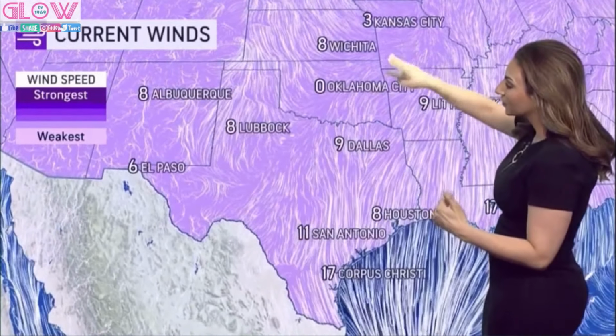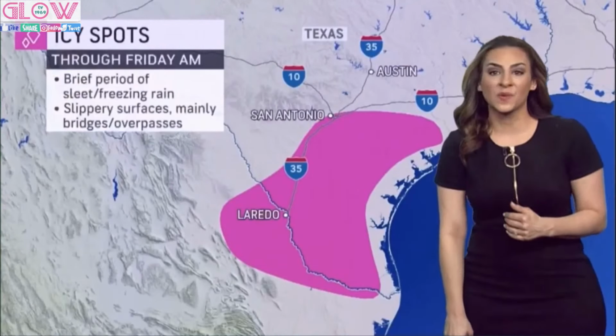But lots of cold air in place from Wichita all the way down to Waco, teens, lower 20s, even Houston. What a chilly, chilly morning. And when you're right above that freezing mark, that's when you can start to see that transition from the rain to the snow showers. And look at the northerly wind. It is breezy as well down to Corpus Christi.